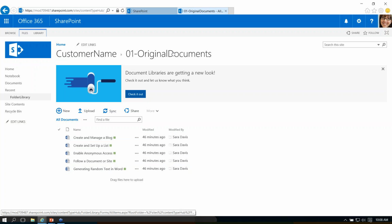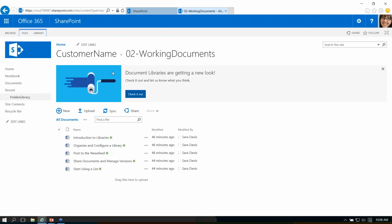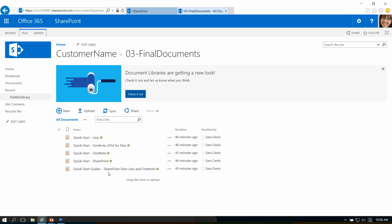So again, going with my breadcrumbs, I know I'm in the folder for original documents. I know I'm in the library, the folder for customer name. And I'll just show you really quickly, there are 5 documents in each folder. You can see I'm having to click back and forth just to view all the documents.